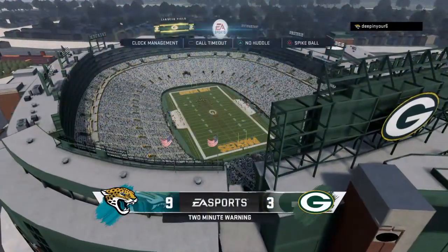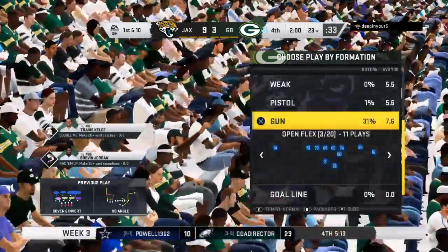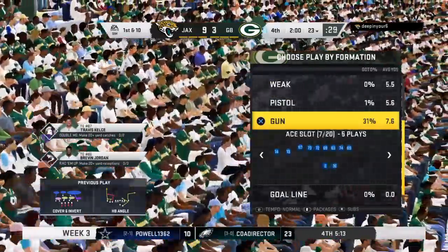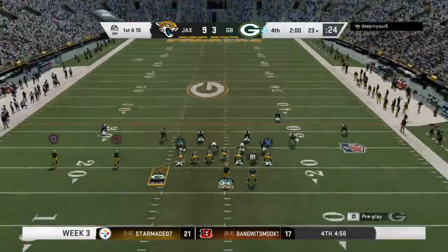4th quarter, down to the final 2 minutes, and we've got a 1-score game. It's our field. Hey, it's our round. Let's go. So it's Packer football here as we welcome you back.